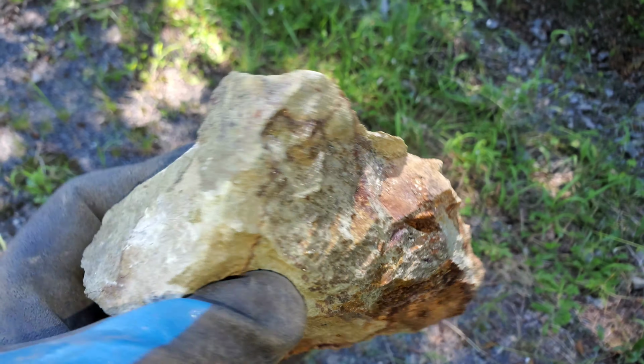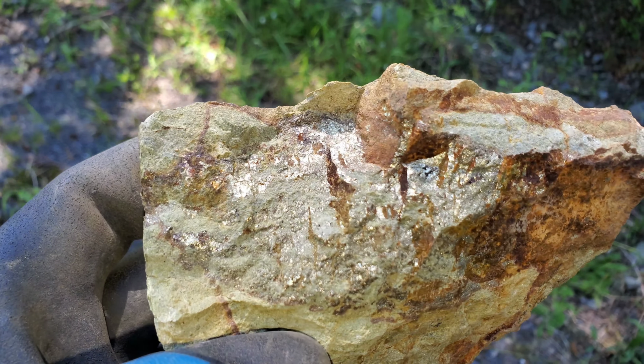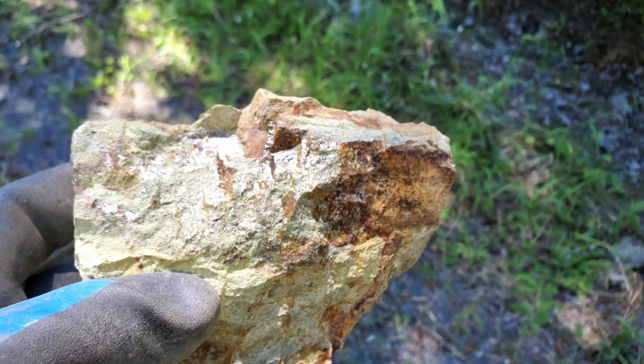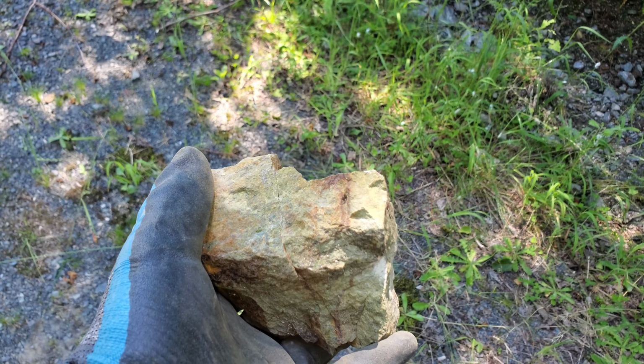Definitely going to be doing a lot more work in this area, doing a lot more exposing and exploring. And we're going to be getting some assays. So stay tuned for those.